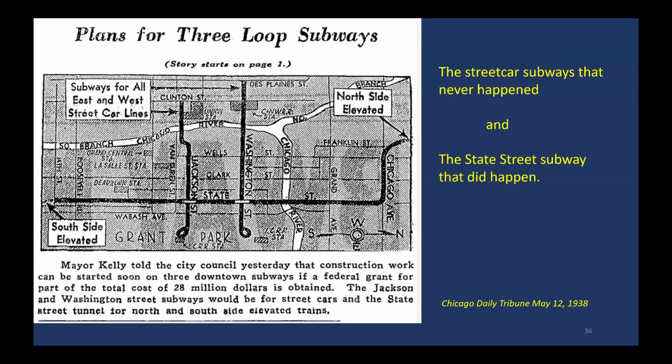The city, there were several things. One is the city had delivered a huge vote for Franklin Roosevelt in the 1936 election. So if the city wants something, it's going to get it. They wanted this subway, so they applied for a grant from the Public Works Administration for the State Street subway and two streetcar subways.